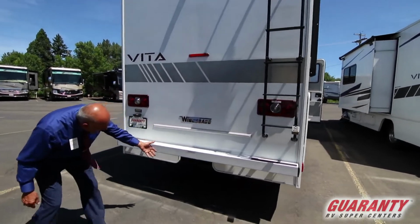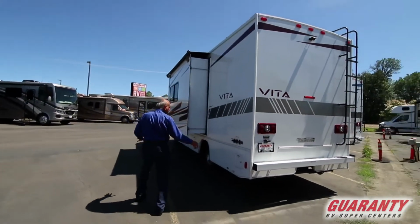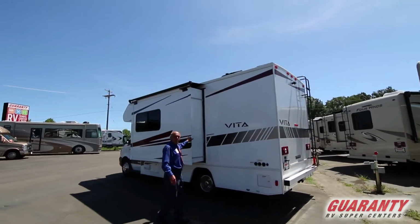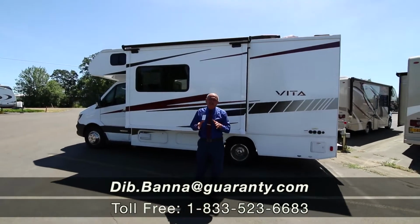Of course, the tow package right there. It's pretty neat. We come around, you got some hookups here. This is your slide out. That's where the dinette is with a topper. So there's a lot of information available in this coach.